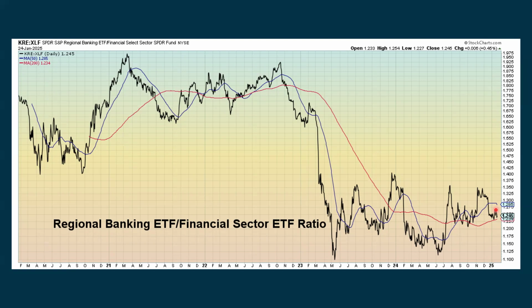Now, the financial sector is positive, but it'll be even more positive if that bank ETF can get above the 50-day moving average and then stay above it.